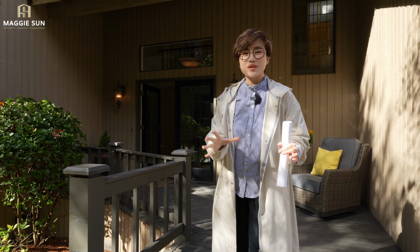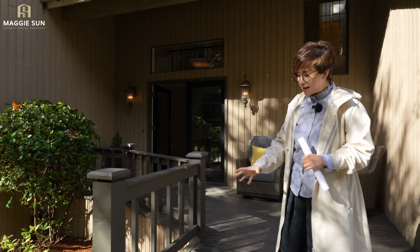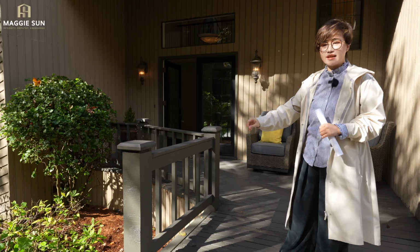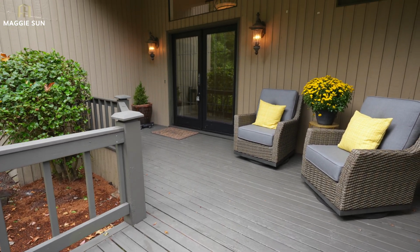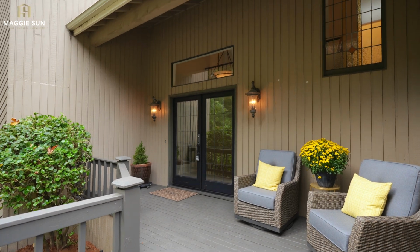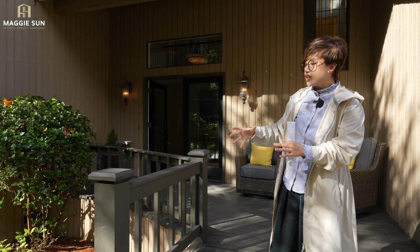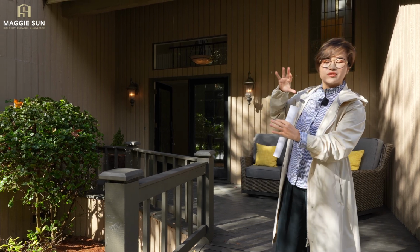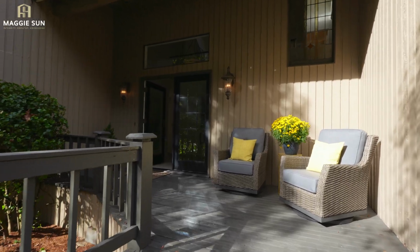The third thing we did for the front of the house is the porch. The porch had a lot of peeling paint and decayed wood. So we replaced the wood that was not working anymore and then repainted the whole porch. The color matches the style of the home, and we're very happy with how it turned out.